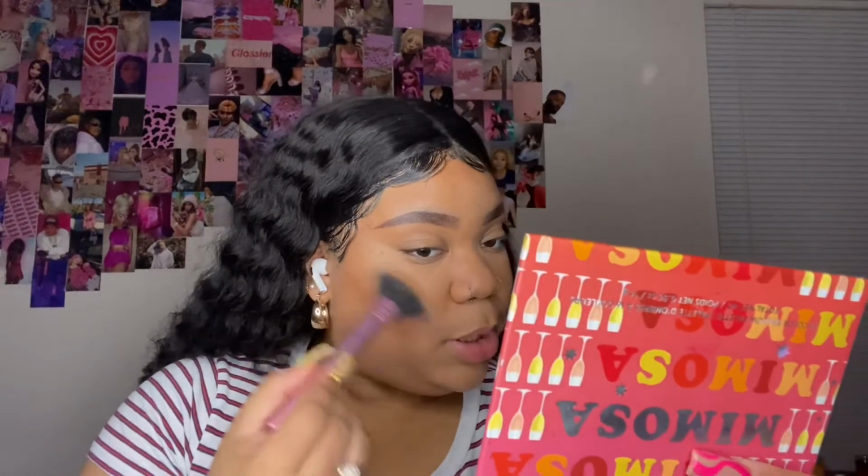I'm gonna sweep this on my cheekbones, along the bridge of my nose, on my other cheekbone, a bit on my cupid's bow because I really like how it brightens my top lip, and a bit on my chin. So that is it for the face. That is it for the base part. Next, I do a small eye look.